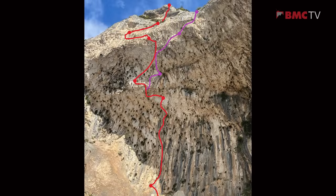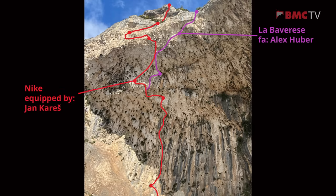There's two lines on this wall, basically, as far as we can tell. There's the route from Alex, La Bavarese, and then there's an unredpointed route called Nike, and they kind of join and split apart, and it's really hard to work out what's going on. The individual grades might not look too hard.